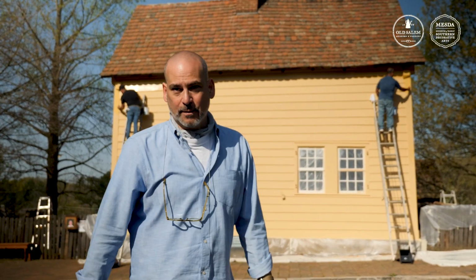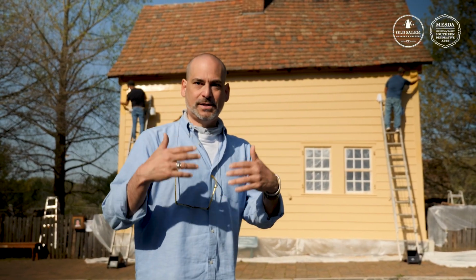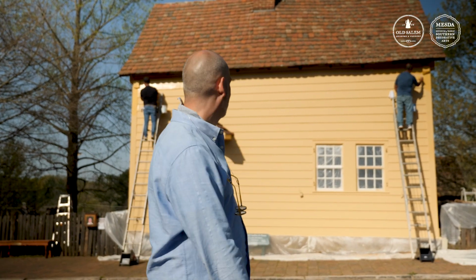And so what we have are our painters behind me starting to put the final coat on top of a primer coat. It looks pretty great.